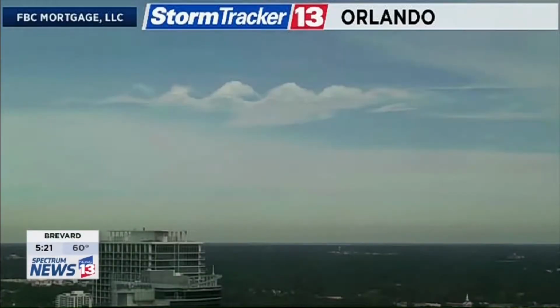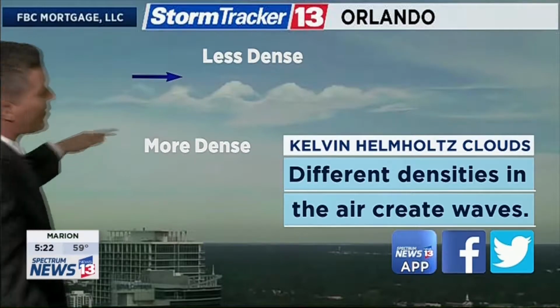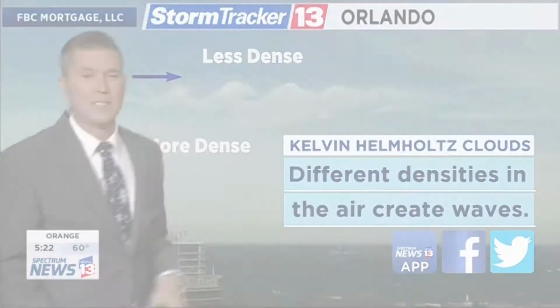And I want to take you back to a little earlier this afternoon. I had a little weather geek moment as I looked outside, saw this wave of clouds. These are called Kelvin-Helmholtz clouds. Now, Lord Kelvin and Hermann von Helmholtz actually studied the physics of the instability that actually leads to this type of cloud formation. You've got less dense air above, more dense air below, and the different densities in the atmosphere actually creating this wave effect in the atmosphere. We've got a pretty good wind coming out of the north, and you combine that with temperatures in the 50s, and for Florida standards, it's downright cold.